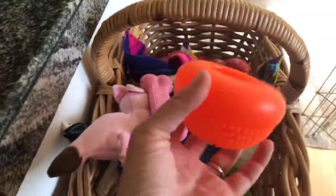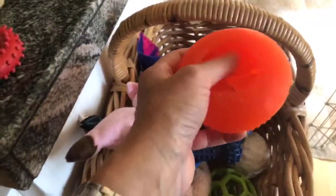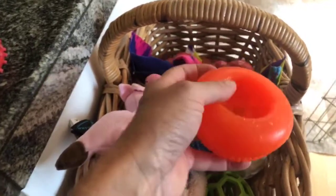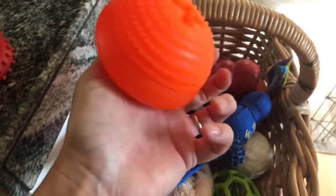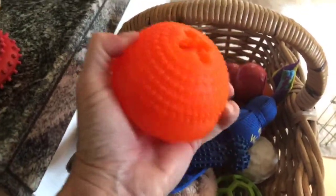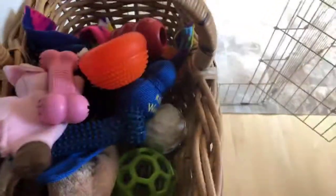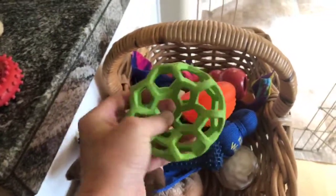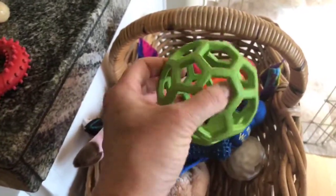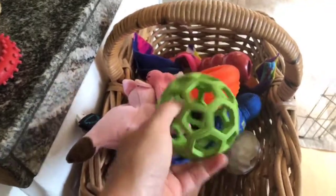This one is kind of fun too. It comes originally with a treat in there, but then the dogs eat the treat. I like to use these with loose kibble, and the dog bounces it around and gets kibble out. It's a fun way to keep themselves busy. You can put treats in this. This is a fun one, called the Holy Roller Ball. I just like it for the name, but it's also really fun. You could put toys and treats and other things in there that the puppy has to take out.